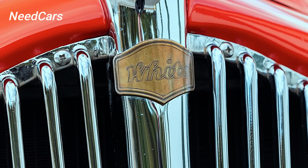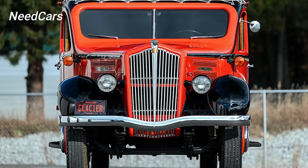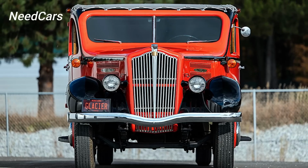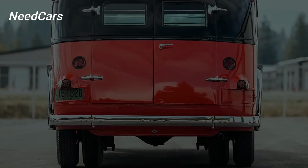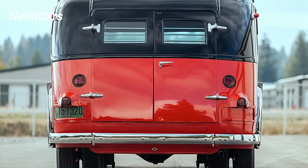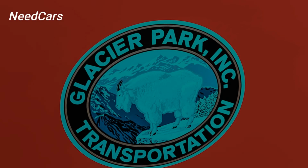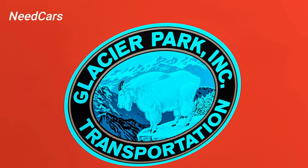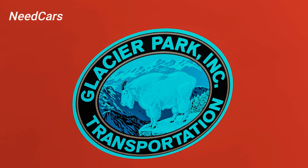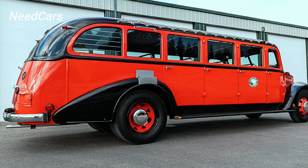As for the bus's capacity, the Glacier Park versions were designed to hold 17 passengers, with 4 doors on the right-hand side for easy access. The buses used in Yellowstone, however, had a slightly lower capacity of 14 passengers, with an additional bench removed in the rear for luggage. These buses were built to ensure that tourists could fully experience the parks, providing both comfort and functionality in a time when tourism was beginning to thrive across the United States.